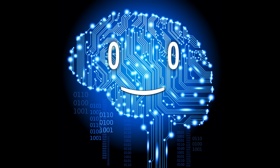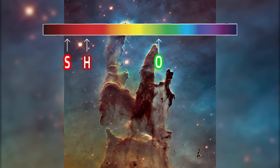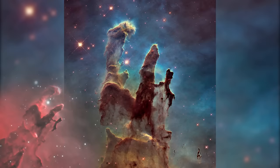But in order to distinguish the sulfur from the hydrogen, the color of the latter was moved on the color spectrum towards the green segment, and the oxygen got pushed to the blue. This way, the image is more useful for the cloud composition analysis, and looks cooler than the original. Also, this is how the Pillars of Creation look like in infrared.